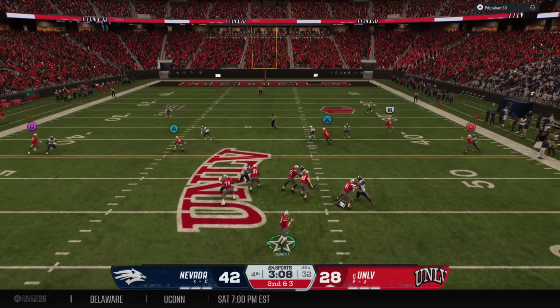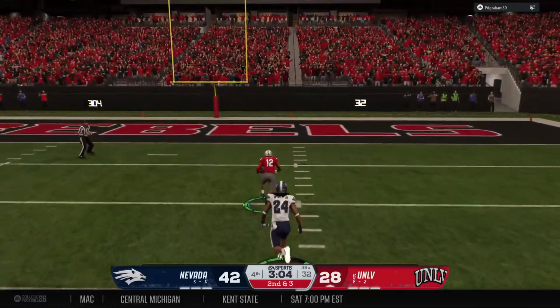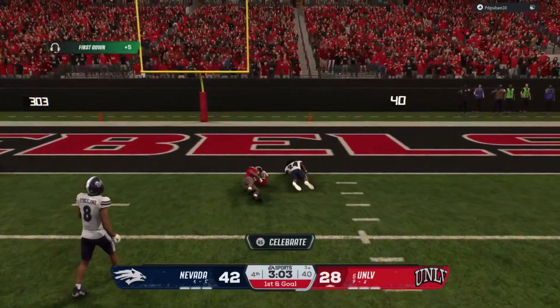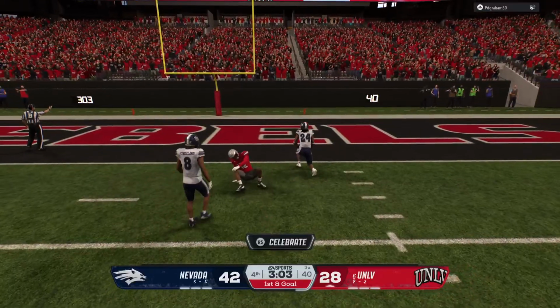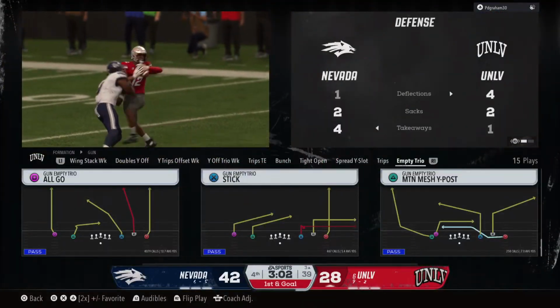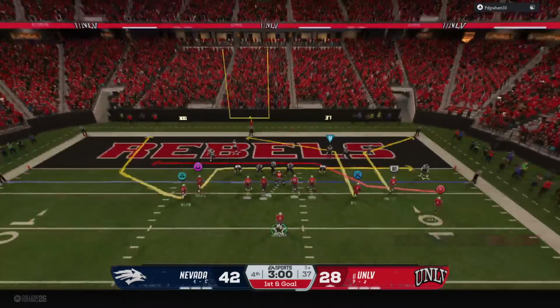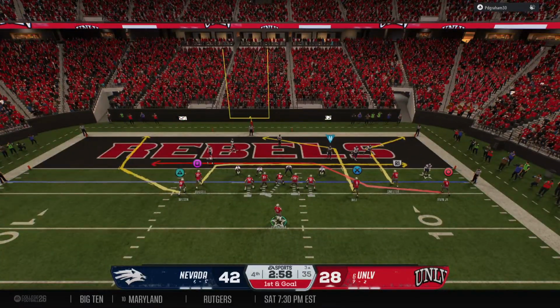Dropping back. It's Galandria. Oh, he's going to try to hit him deep. Hits him inside the 20. Still going. Now that had to be a coverage bust on defense. There is no rhyme or reason why a receiver should be that wide open, that deep down the field. Defense, they better check themselves. The Rebels line it up with a first and goal.